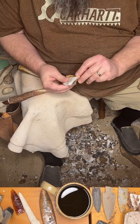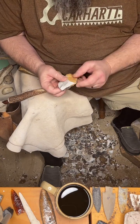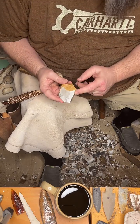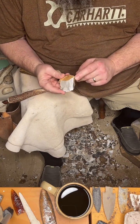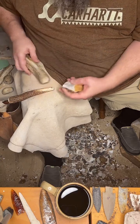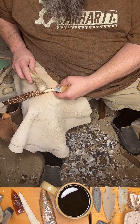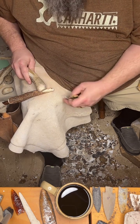So I just ran that one along the top there. There's another little beginning of a seam. Those are the ones that'll break your pieces right there, those little seams that come in off an edge. It gives that rock a place to start to break, and that's all it needs.